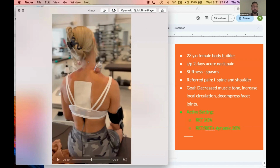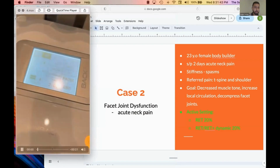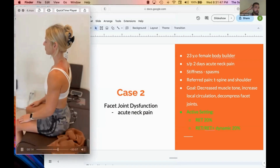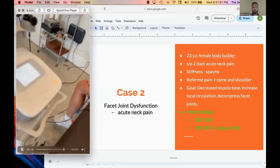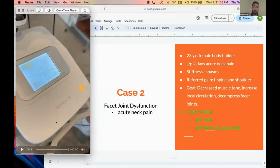I didn't get a video on this, but just to help do some traction on the neck. It was really nice for her just to feel warmth as she's also getting some traction at the neck, trying to decompress, again, just some of the spinal structures. And so with her, this is really what it was, as some active motion with the cupping as we have the current running, improving the overall health of that muscle there.